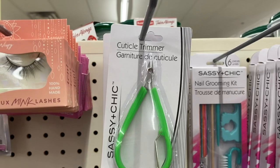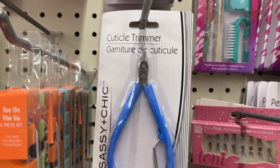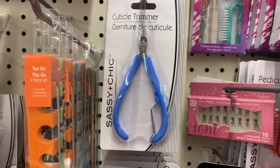All right, number 15, we have a cuticle clipper. Now I love my cuticle clipper when I need it. I wouldn't tell anyone to clip their cuticles regularly, but every once in a while you need to just nip a hangnail or something, and if you don't have a clipper, this is the place you should probably grab one.